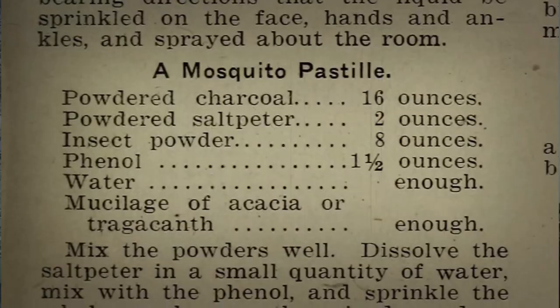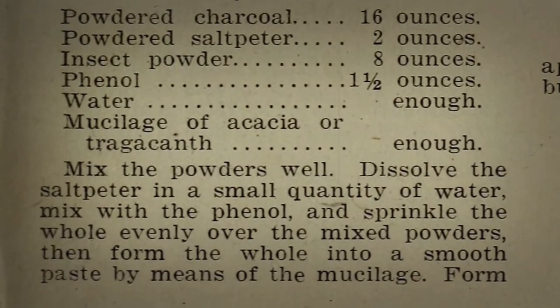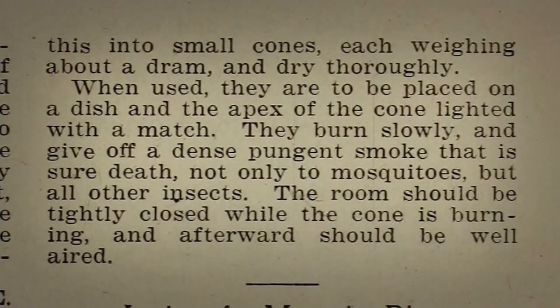In addition to topical preparations, you also had things like mosquito pastilles. These were rather poisonous little cones that were burned inside to kill basically any insect in the room. I suspect a lot of these recipes were probably pretty harmful to humans as well as the mosquitoes, and in all fairness, they do mention to well air out the room after burning. These would have created some potent fumes.